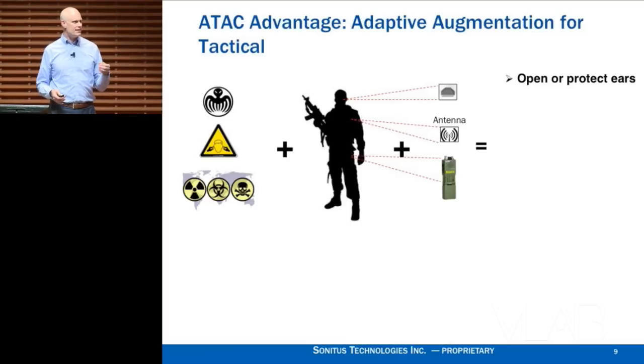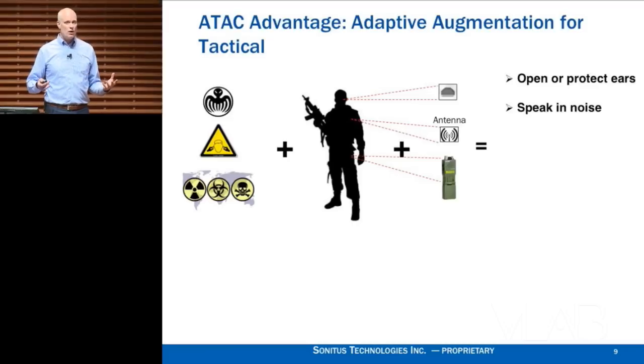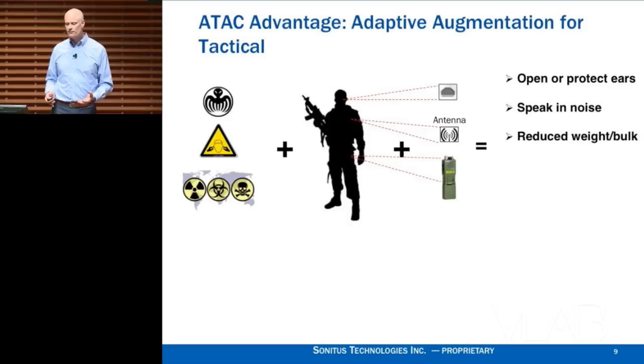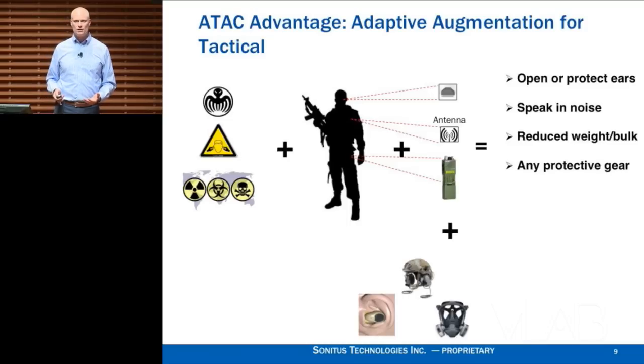Speak in noise, this ability to speak in a high noise environment is a super capability that enables them to do things that they otherwise can't, that would endanger their safety. Reduced weight and bulk is a priority. And then, of course, they can use any protective gear with this communication solution.